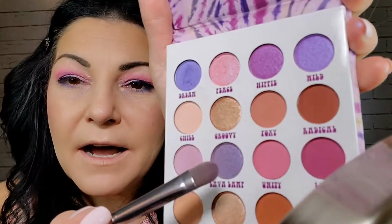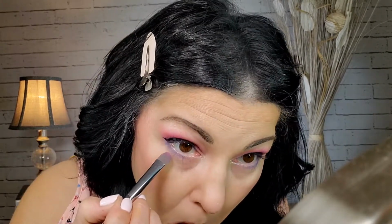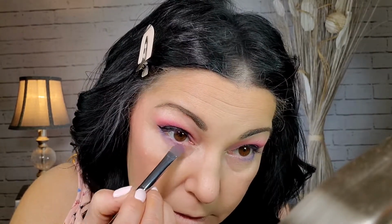Now I'm going back with their number 5 brush, and I think I'm going to go into Unity and just do the tip of that. Tap it off. Just kind of go from the middle over.